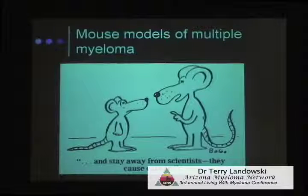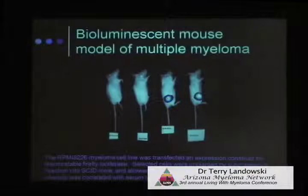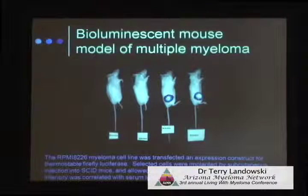So we started with a multiple myeloma cell line, it was derived from a patient probably 40 years ago, and we carry it in culture in the lab, in flasks, and as long as we give it all the nutrients, it will continue to grow and divide. And we took the gene from the firefly called luciferase, and this is what makes fireflies light up. And we put this gene into the multiple myeloma cells, and then we injected those into a mouse. And this is just the initial experiment, just to see if we could detect the light.